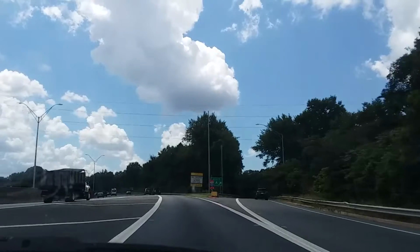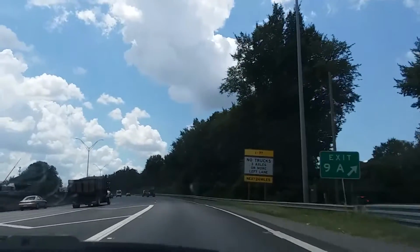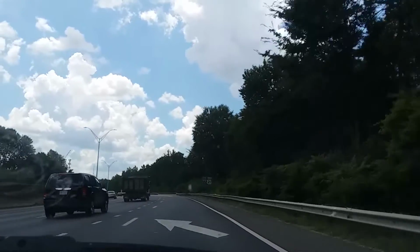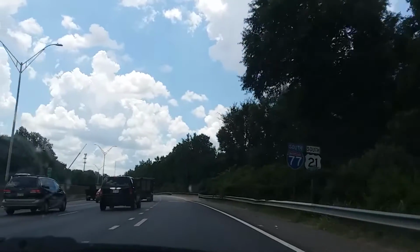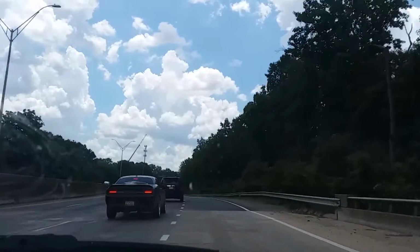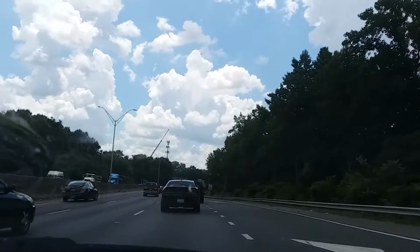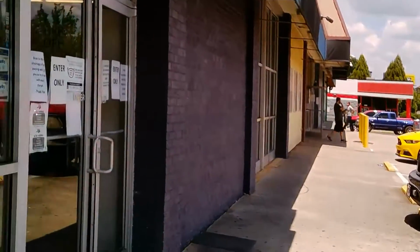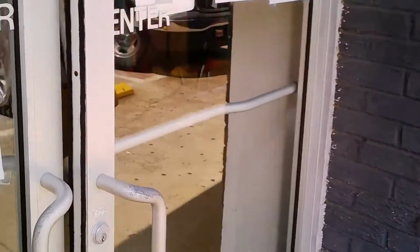If we stay on this road for 9 more miles, we'll be in South Carolina, but we're not going to do that today. I feel like staying in my home state today. No offense to South Carolina, but I'm just not in the mood. Okay, let's try this again.